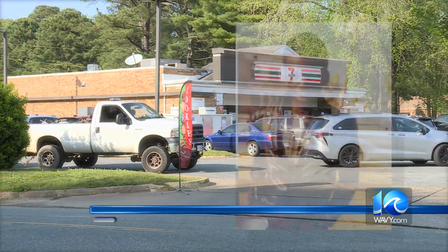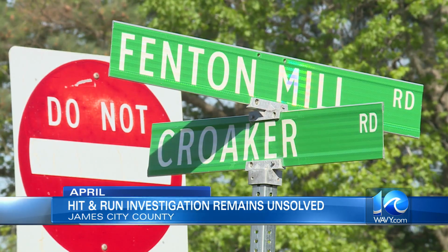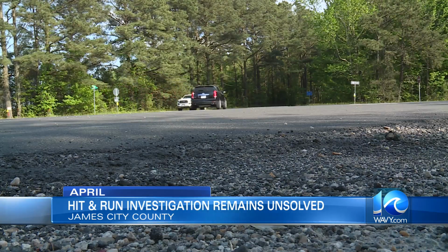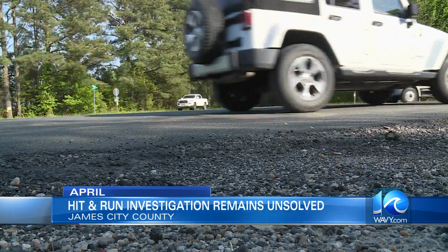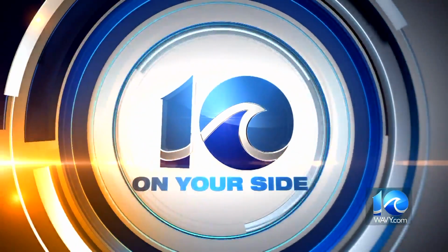Back now with technology that can lead to big breaks in cases with very small pieces of evidence. It's already helped in a deadly hit and run in James City County. 64-year-old Andrew Davis was walking his dog when he was hit and left for dead. The state police had no leads, but now a vital piece of new information could change that. 10 on your side's Michelle Wolf joins us with more.